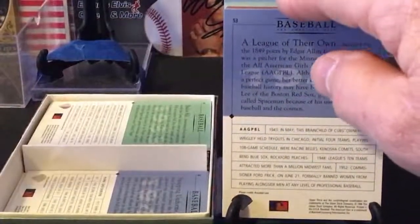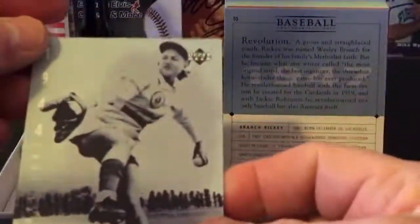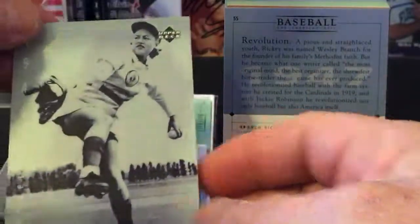And the AAGPBL is up to bat now with Annabelle Lee.